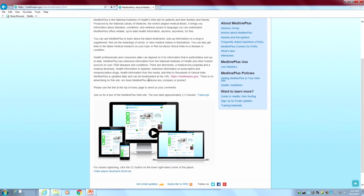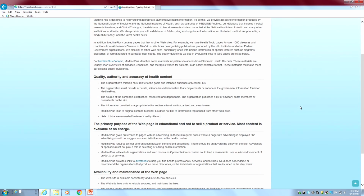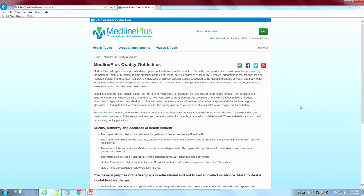One of the notable things about Medline Plus is that it is famous for having absolutely no commercial information on it, no advertising. The other thing about Medline Plus that's particularly characteristic of excellent consumer health information is that the quality guidelines that drive the development of the website and the inclusion of any information are particularly strict and constantly vetted for accuracy. You can read all about this on Medline Plus's website.